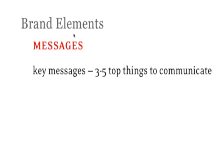So it feels very natural, but by writing them down, you have a reference point, so you know what it is you do want people to know about your downtown.